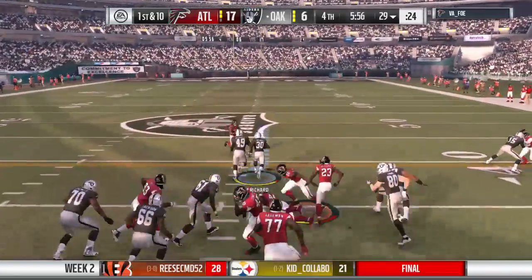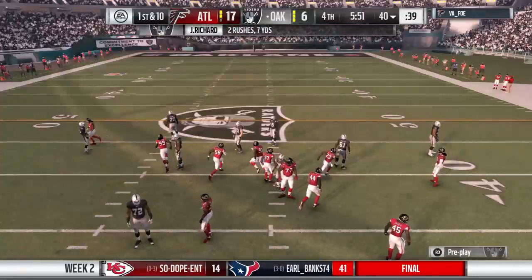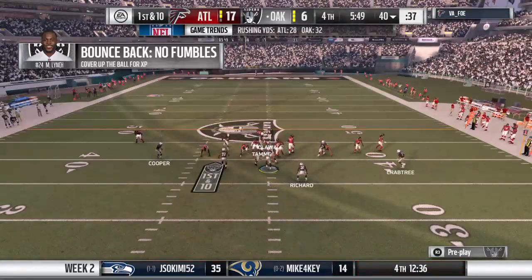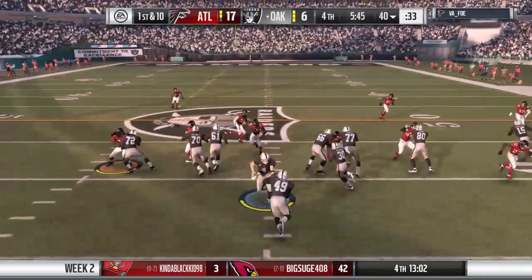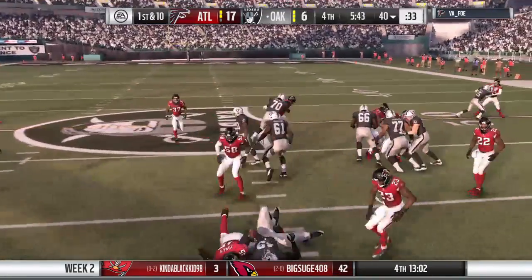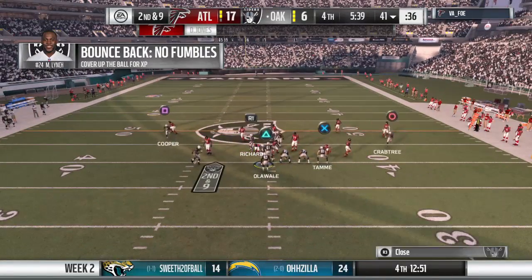They'll give it to him right up the gut. And down he goes, but he takes it up to the 40. 11 yards on the pickup, and it'll give the Raiders a first down. And quickly, they get to the line. Now Carr going to give to Olawale. Just a yard on the pickup there, and it'll bring up a 2nd and 9.